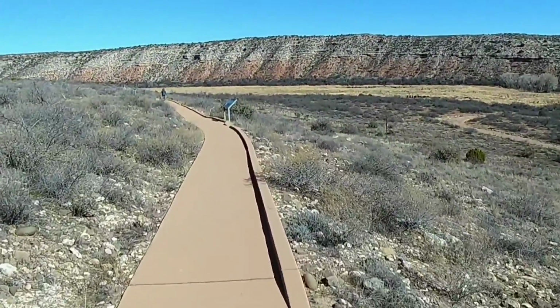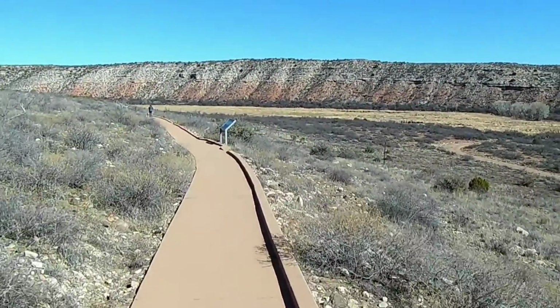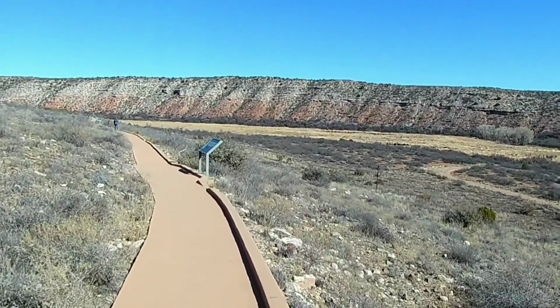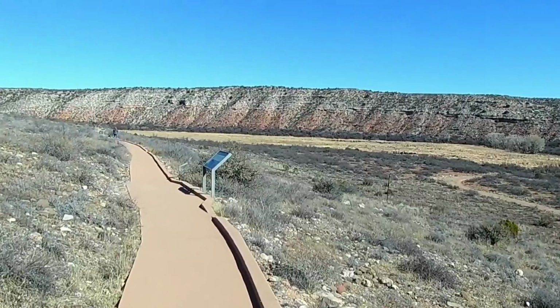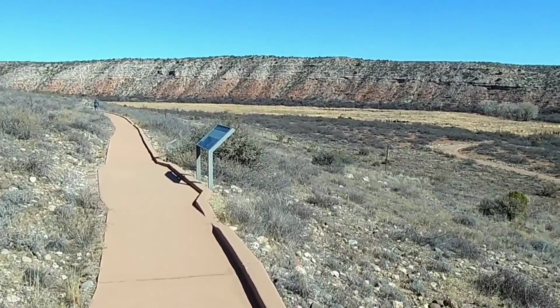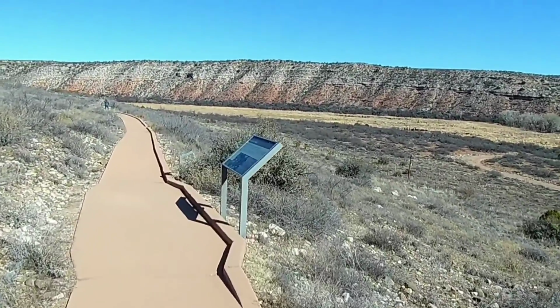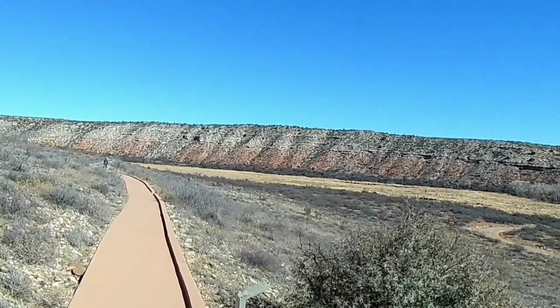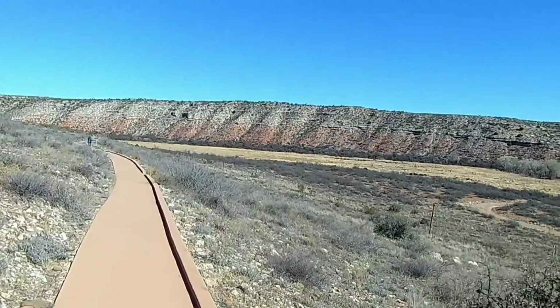When we bought our pass at Montezuma's Castle, it's good for 7 days, and so it didn't cost us anything to come in here. Normally it's $10 per person, but because we bought a $20 pass, it's good for 7 days. So we're taking advantage of it and coming out to see the different scenery. So that's where we're at.